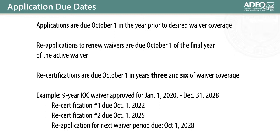In this example on the screen, a 9-year IOC waiver that was approved for the monitoring period of 2020 through 2028 would require a recertification form by October 1st, 2022, and again by October 1st, 2025. If the system would like to reapply for the waiver for the next period starting in 2029, the application would be due no later than October 1st, 2028.